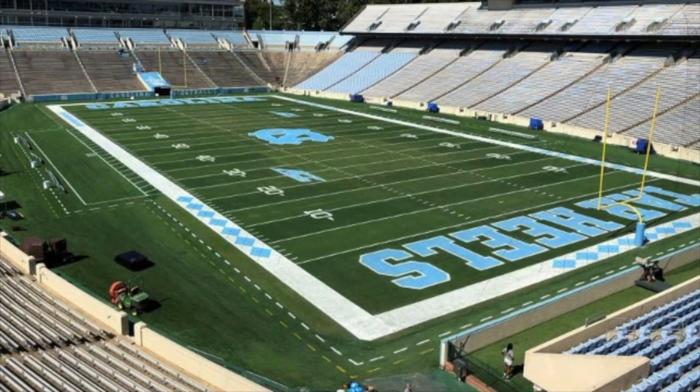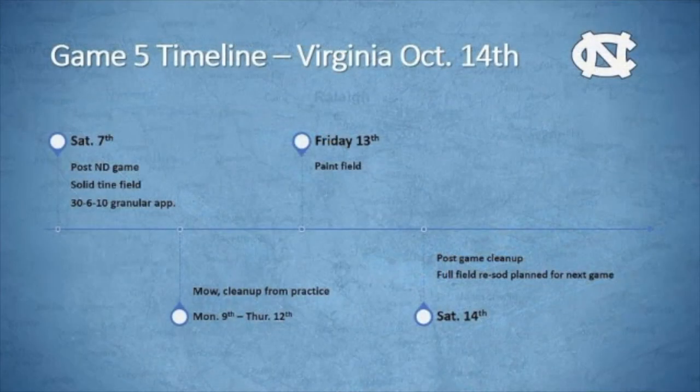So, like I said, by this time of the year, we were 4 games in. We have sodded 3 times, but it's just 1 full and 2 partial. So we're way under what we thought we would be sodding by this point in the year. So, everything's going pretty good at this point. After the Notre Dame game, we solid-tined it again. Went out with some more granular fertilizer. And then Monday through Thursday, we really just cleaned it up, getting it ready for the Virginia game.